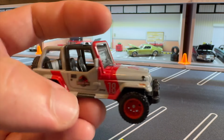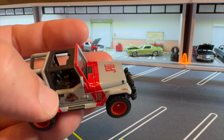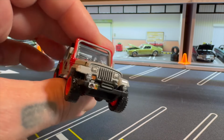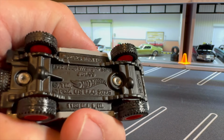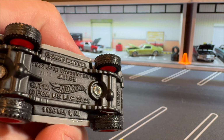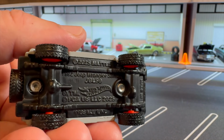And I don't know enough about Jeeps to know if there's a difference. If you look at this, does it have to be a Sahara, or could this say Rubicon on the hood and look like the same thing? You know what I mean? I think they're just trim levels, so they probably can. But yeah, 2025 Mattel. It does say Jeep Wrangler Sahara for the base, a 1992. So maybe it's got to stick with that. I don't really know. Made in Indonesia.